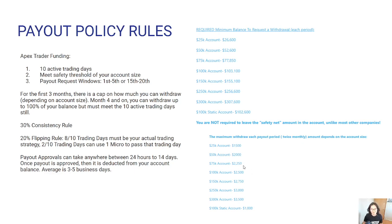Let's say using the 25K account again, the maximum amount you're able to withdraw for any payout period for the first 3 months is $1,500. And there is the 1st to the 5th or the 15th to the 20th, which means there are 2 payout windows. So essentially, if you capitalize on your payouts, in months 1, 2, and 3, you could take a max of $3,000 per month on the 25K. But each payout period is going to be $1,500 each. The minimum is $500.